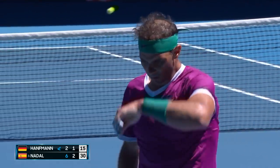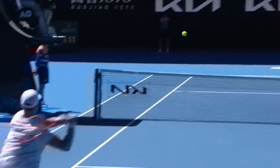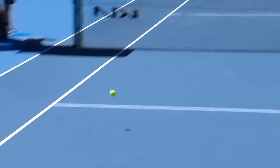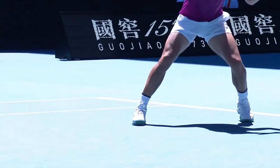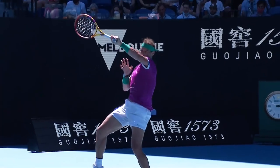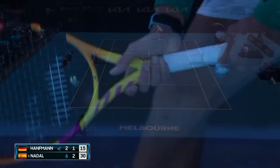Such beautiful footwork, isn't it? And then just wrong-foots his opponent, but he could have gone anywhere. Look at that, just the way he gets around it. And the racket head speed to finish, just beautiful. Most of the forehands he hits are open stance, to follow through because the balls were coming at him so quickly.